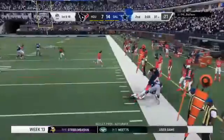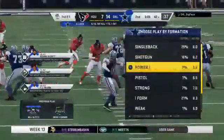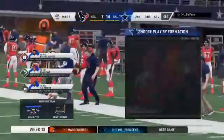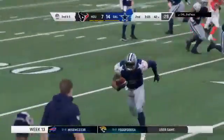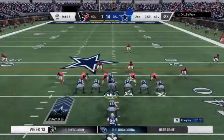Here's a quick hitch route, and the throw complete. 5 yards on the catch there, brings up 2nd down. It's a gain of 5. Brings up 2nd and 5. 2nd and 5 after the 5-yard completion on first down.